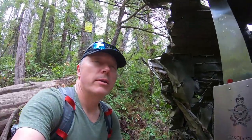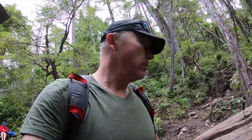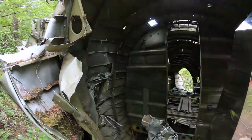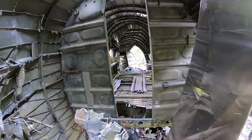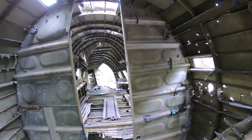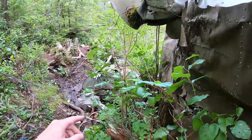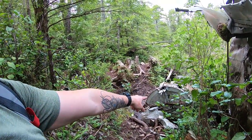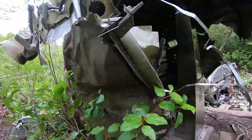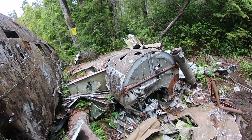This has been around since April 1944, and it's obviously made out of aluminum, so it hasn't rusted much. It's in several pieces, so I will see if I can find all the pieces and show you guys what this thing looks like. One of the engines there. And there's the other one there.